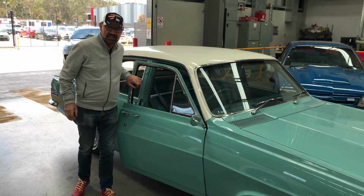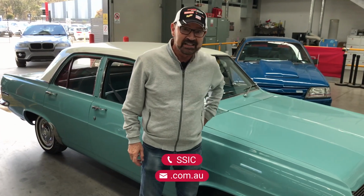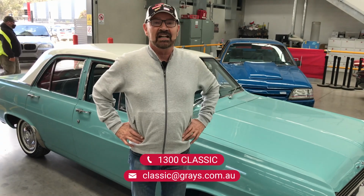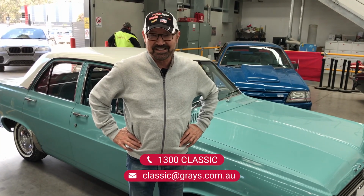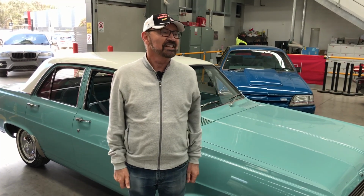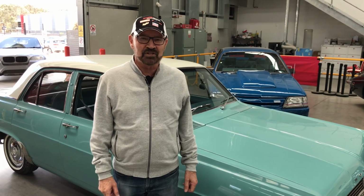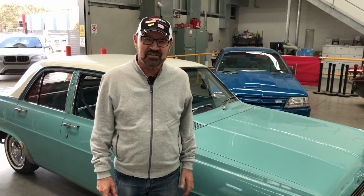So there you have it, 1965 HD Holden Special sedan, 55 years old, and it drives like a dream. Honestly, it's so much fun. I like driving it, I like the way it feels, I like the quietness of it. It's just a beaut family cruiser. I can't believe it's 55 years old.